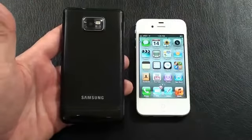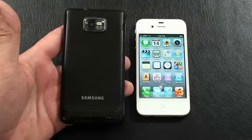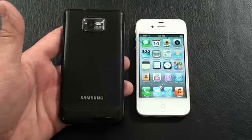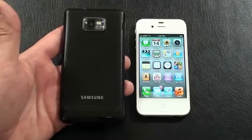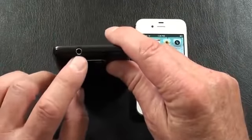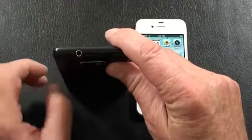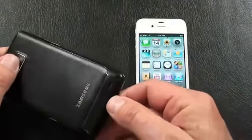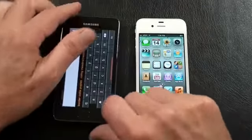On the back is an 8-megapixel camera with autofocus LED flash, video capture 1080p at 30 frames per second. The battery, it's a 1650 milliamp hour battery rated at 8 hours and 40 minutes of talk time. Up on top is the 3.5mm headphone jack along with one of the microphones. On the right hand side is the power and lock key. On the bottom is the other microphone along with micro USB port. And on the left hand side is the volume rocker. Lower right hand corner is the phone speaker.